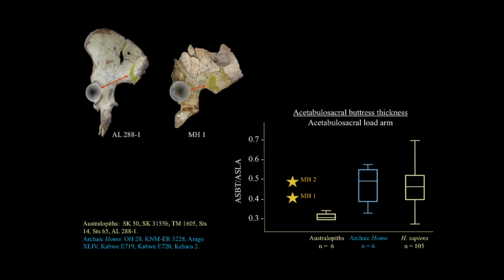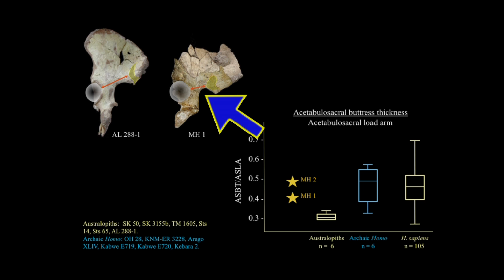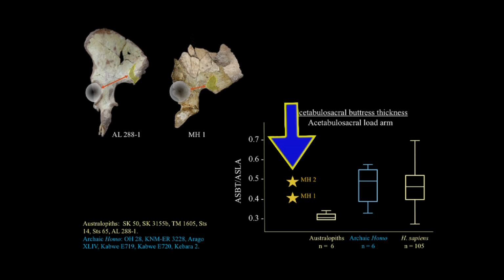And what you can see is that members of the genus Homo, whether they're modern humans or archaic humans like Homo erectus and Neanderthals, tend to have a very thick, very robust area here. You can tell also that this area is shortened relative to what you see in Lucy, and this is despite the fact that MH1 is a little bit larger in body size than Lucy. Australopithecus tend to have a very, very thin and elongated area there, a very sort of gracile area. And again, both of our hominins from Malapa fall with the modern humans, or with the genus Homo, rather than with the Australopithecus.